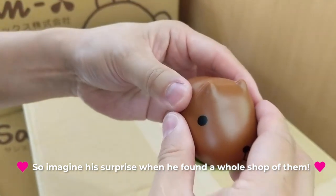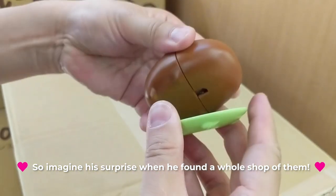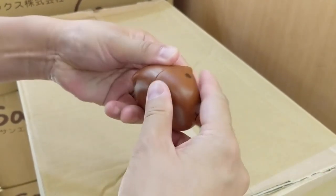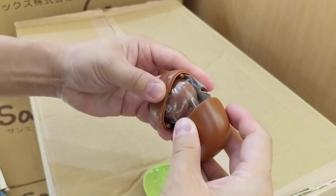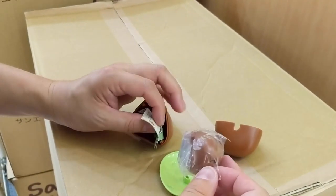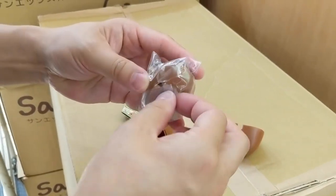And then it's supposed to open? And you take it off the plate. Oh, you take it off the green thing? Oh, yeah. Oh, he comes apart. And then you open them up. Okay, slightly disturbing. Domo. Oh yeah. And on the inside, there's another capybara. Cute. Oh, this is the one you wanted.